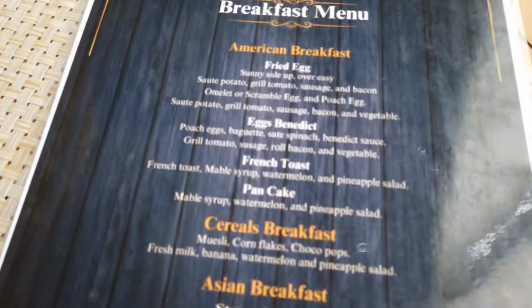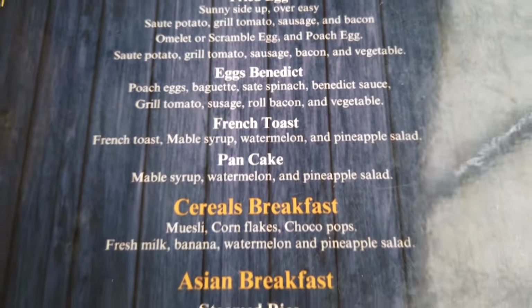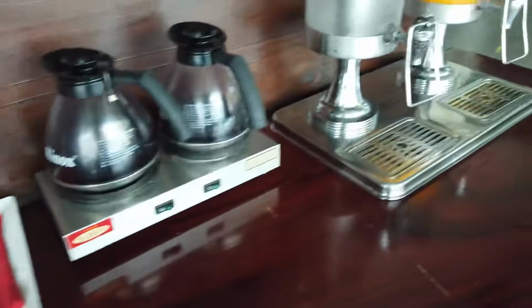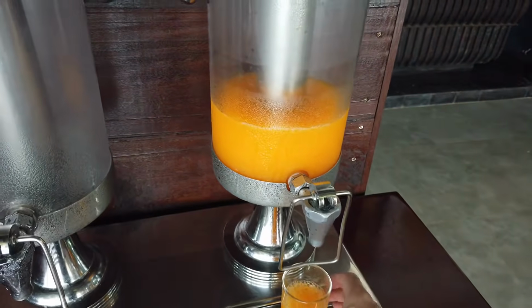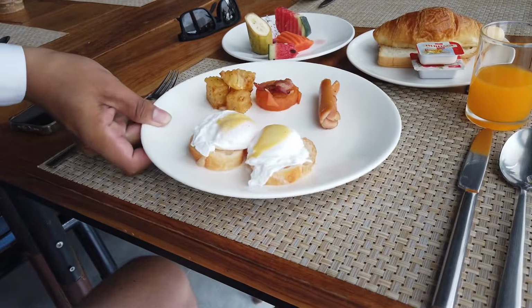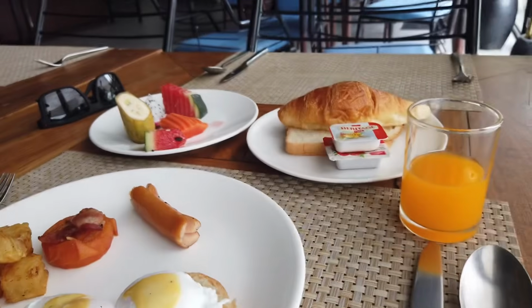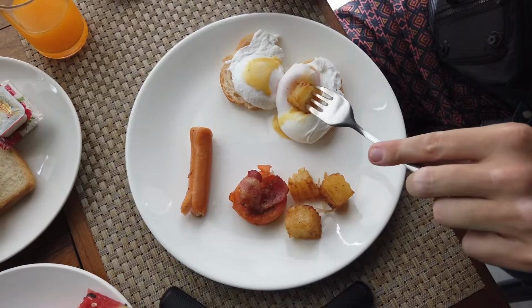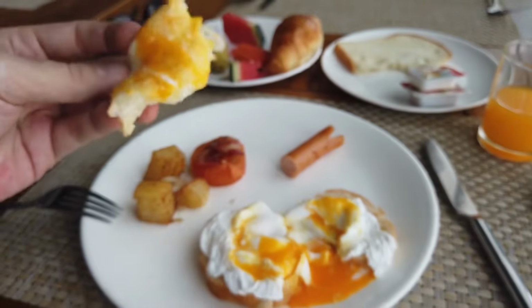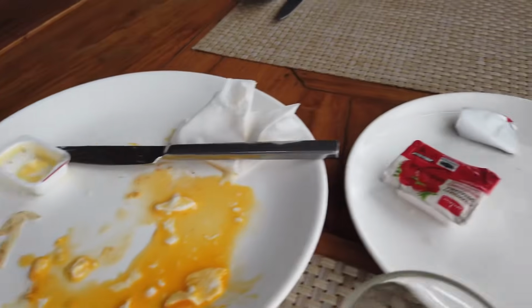So there's 3 styles of breakfast to choose from. You could have like a Western style, like cereal, or Asian style. So I went with like a Western Eggs Benedict. So see, and then there's a place to get the drinks over there. So they have coffee and water and juice. So I totally smashed that.